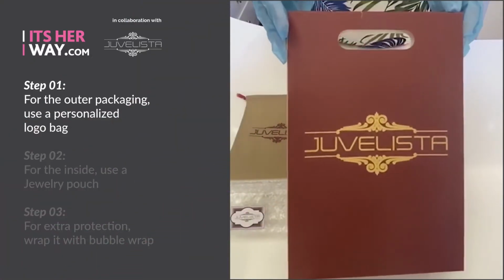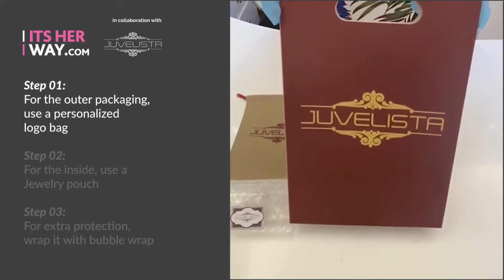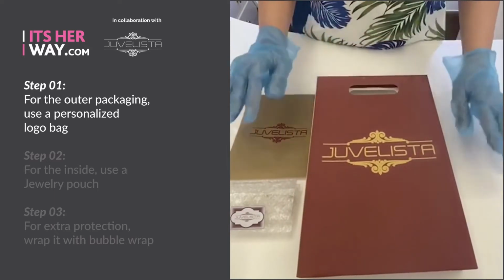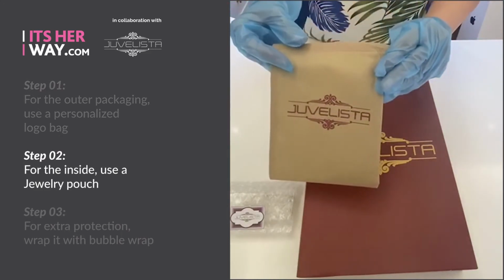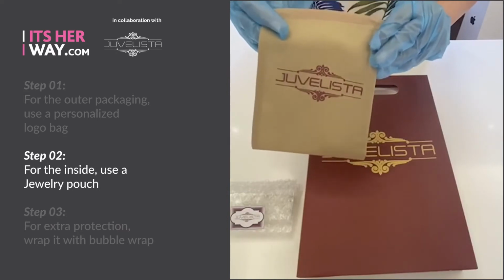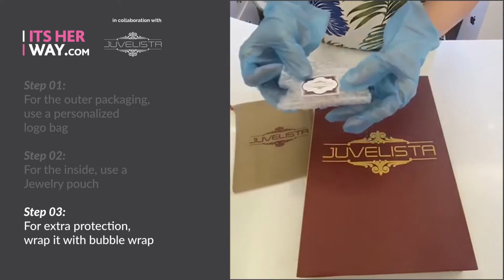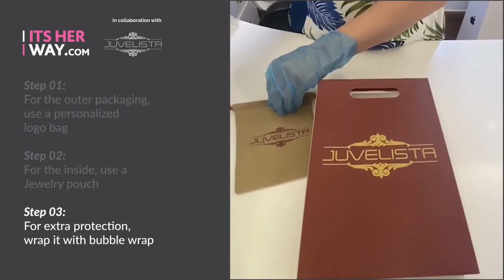For the outer packaging, we use our personalized logo bag, which is trendy, stylish, and yet sturdy to protect our pieces inside very well. For the inside, we use a jewelry pouch that we highly recommend our pieces to be stored in all the time. For that extra protection, we bubble wrap our pieces for them to reach our clients safely.